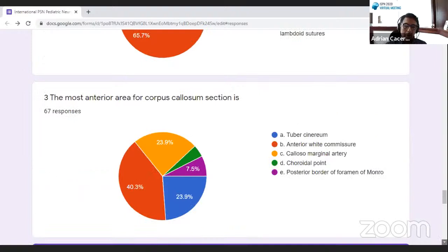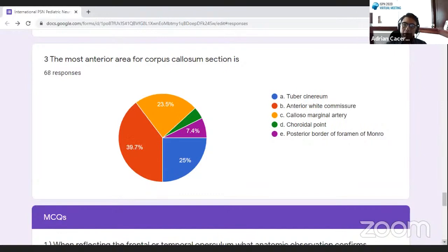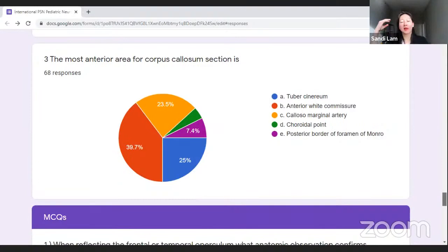The most anterior area for corpus callosum section is: A, the tapetum, which obviously it's not; the anterior white commissure; the callosomarginal artery; the choroidal point; or the posterior border of the foramen of Monro. Do you want to comment on that, Sandy? Yeah, I didn't actually talk about this in detail in my talk, but it is following the genu to the rostrum over to your commissure. That's usually going to be your most challenging point. But your arteries and your planes will really get you there.